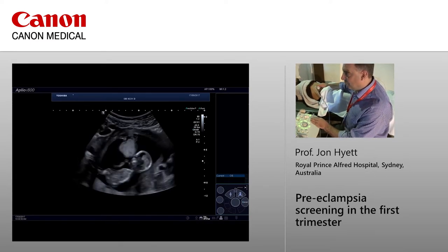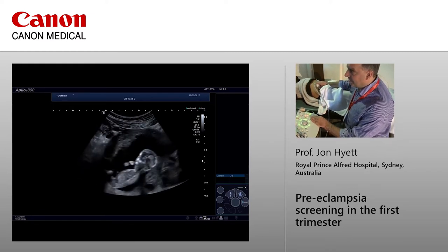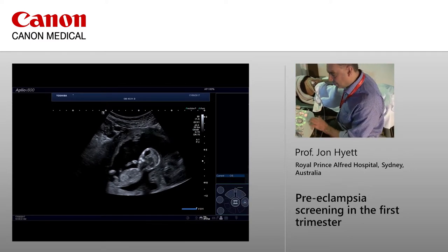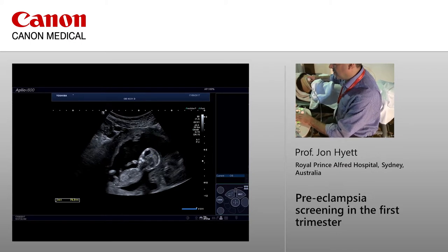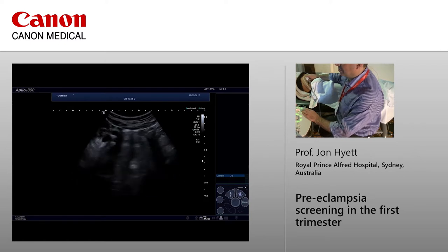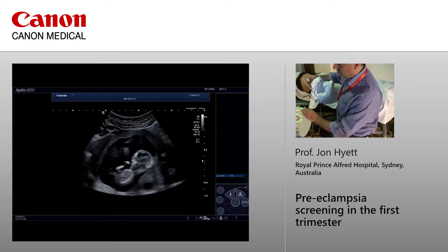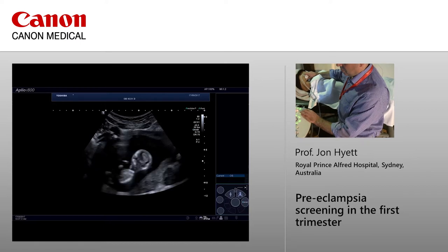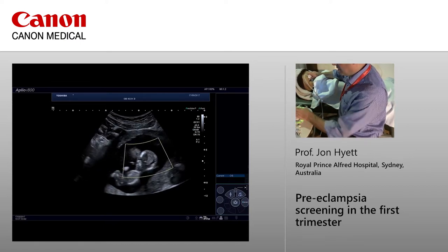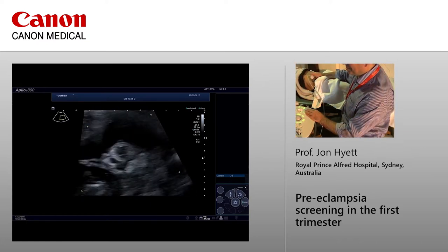So just before we go any further, let's get our eye in. So what I might do is just demonstrate. We've got a crown rump length that is about 82 millimeters, so the end of 13 weeks gestation. Just trying to see if I could get a slightly better view of the baby's face. Let's just give them a bit of encouragement.